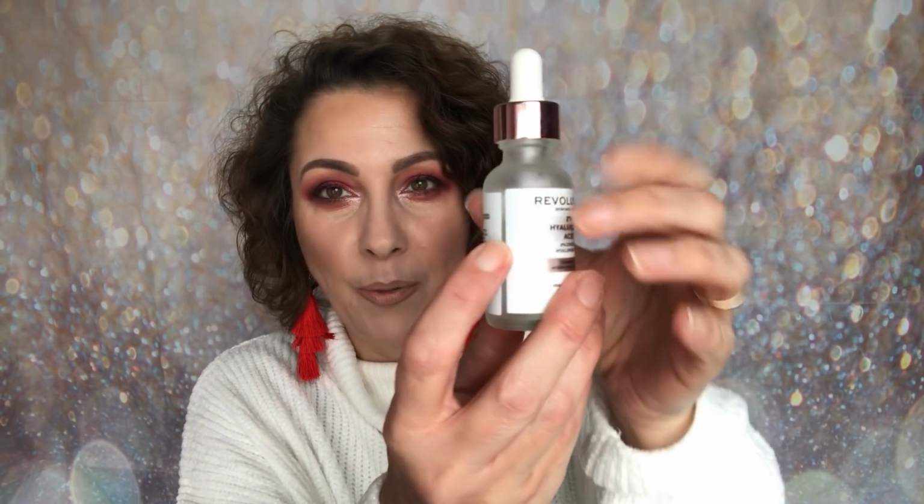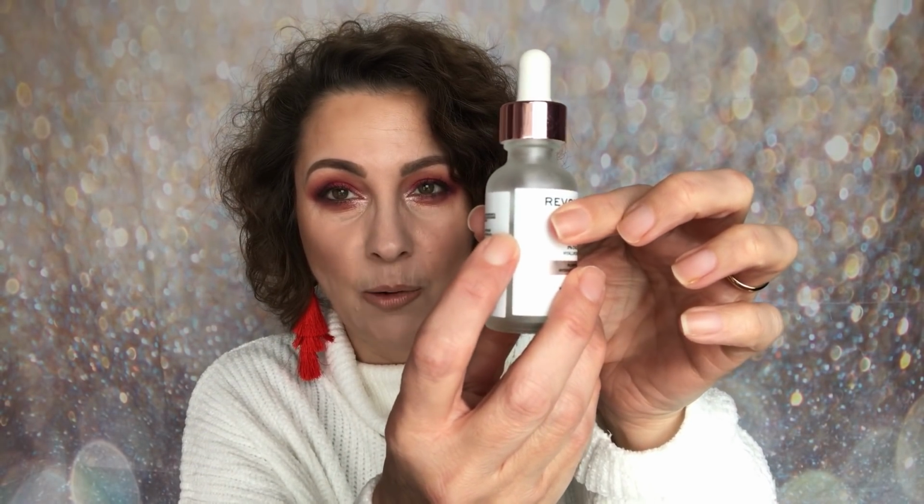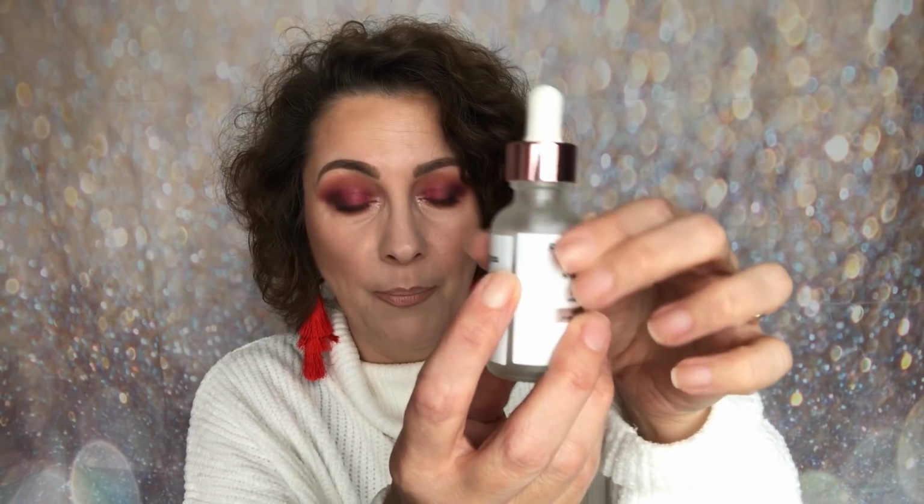The first is the Revolution 2% hyaluronic acid, and that's a plumping and hydrating solution. You get a net of 1.05 fluid ounces or 30 ml, and this retails for £6. So I've been using that every single day. There's a break in the sticker and it is up to there, so I've used that much in about 4 weeks, I think it is.